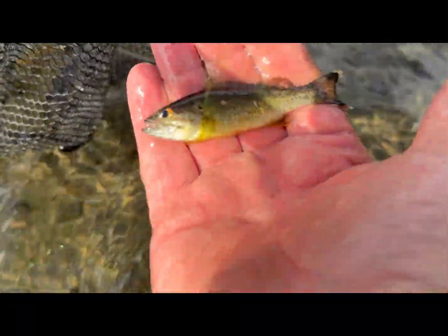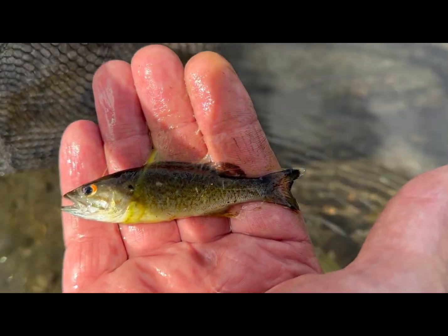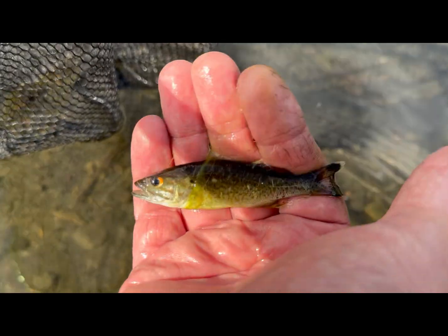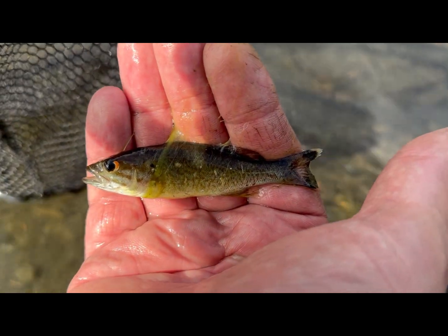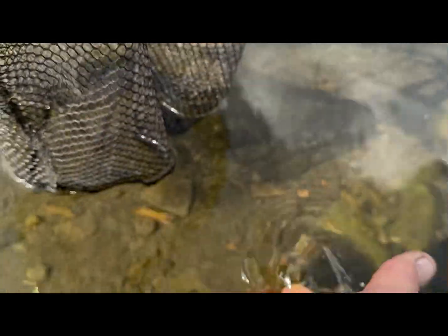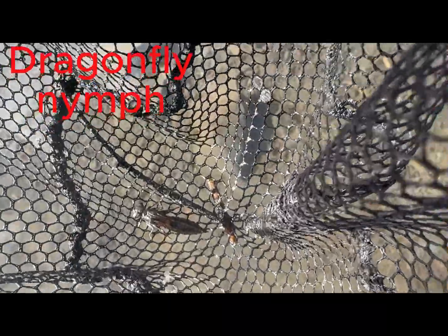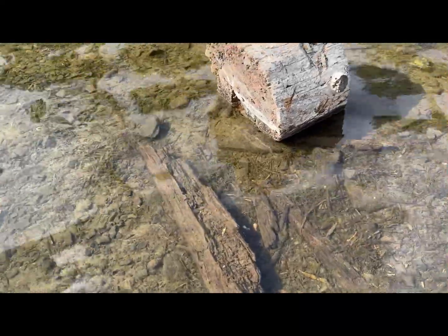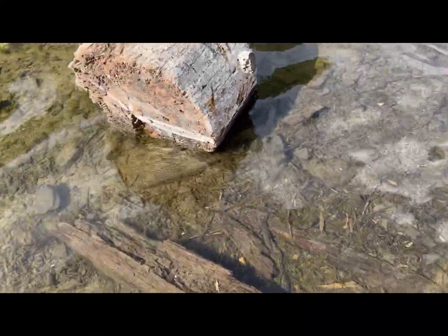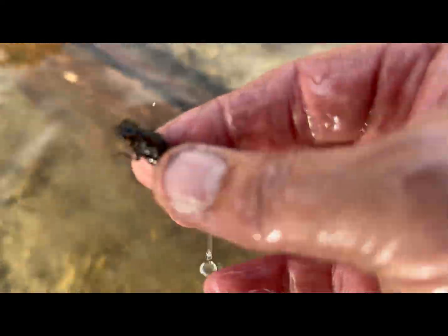What the heck? It's a little bass. It's very freshly dead. It's kind of weird finding it like that, but it's fresh enough you could use it for bait. Yep, there's another one.